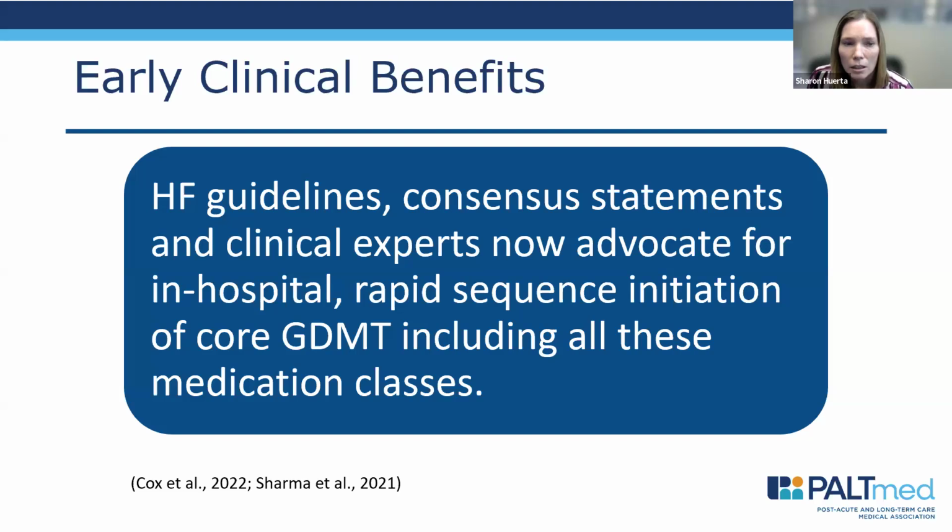Heart failure guidelines, consensus statements, and clinical experts now advocate for in-hospital rapid sequence initiation of core GDMT, including all of these medication classes. This is why we try to make sure that all patients with heart failure are discharged from the hospital with quadruple therapy, or as many elements as they can tolerate.